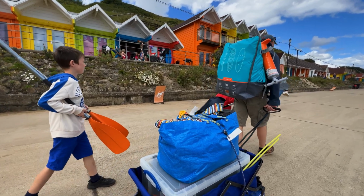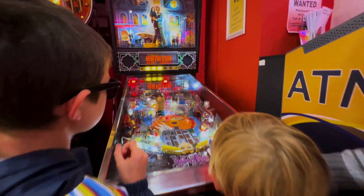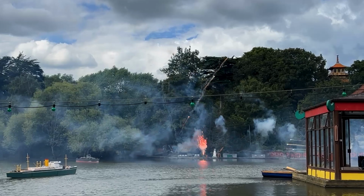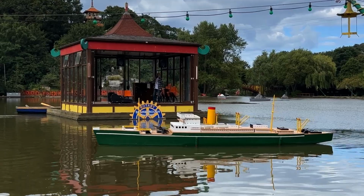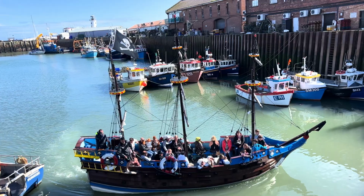Family Tripping rocked up in Scarborough with some baggage, some negative preconceived ideas about the Yorkshire seaside town. But we're pleased to say these were blown out of the water. With its glorious harbour, beautiful beaches, and with so much to see and do, Scarborough is a coastal gem.